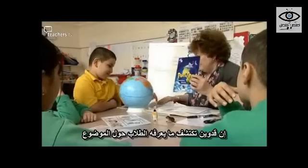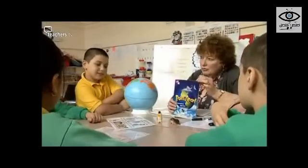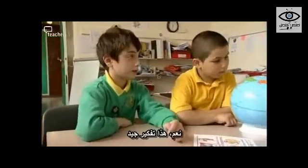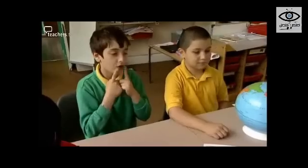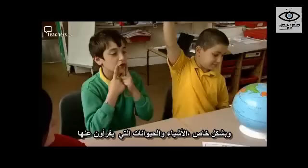And then Jo Goodwin then discovers what they already know about the topic. What do you think a pole is? A pole is where the penguins live, but polar bears live on top of there. Good boy, that's good thinking. I use a lot of concrete materials for them to actually understand specifically the types of objects that they might be reading about, or animals, whatever it might be.